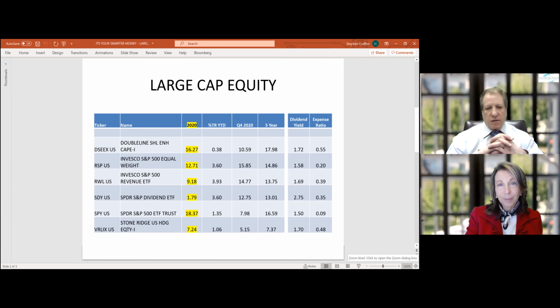For example, DSEEX, which is one fund we hold, actually is based on something called the Shiller CAPE, which I think is just for another video what that means. What they do is they rotate among S&P 500 sectors based on valuation of the sector. And it's done quite well over 5 years. It's lagging this year, but it's done quite well over five. But also the other couple of methods that we use to index on the S&P.